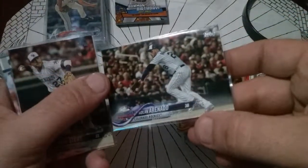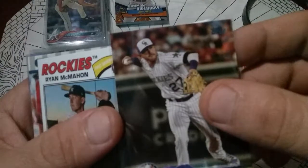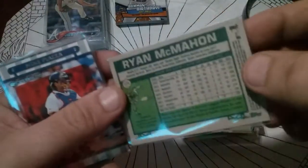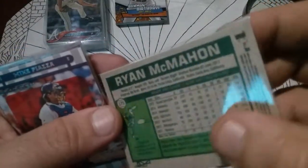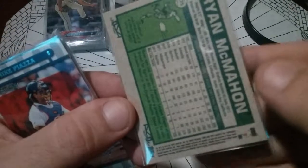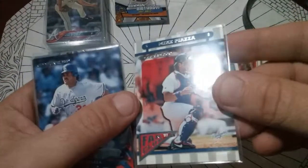Nolan Arenado All-Star card. Trevor Story. Was that All-Star? Yeah, All-Star, okay. Ryan McMahon, what is that? It's not a Heritage, I don't think. What kind of card is it? Let's see. That's got to be out of the minor league. No, it says Rockies on it, so. What kind of card is that, guys? All I know is it is a 2018 Topps. I'm going to guess Heritage because it looks like a Heritage card. Mike Piazza Fan Club.